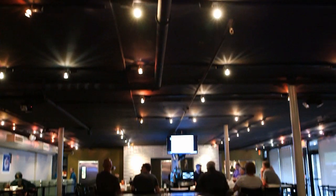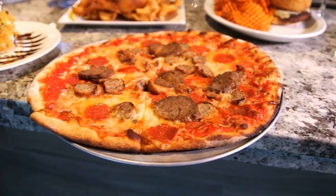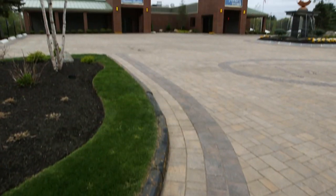In addition to this restaurant, downstairs we have Grill 19. Huge bar, plenty of TVs, and just a lot of fun. We serve stuff that you like. Big, thick hamburgers, fish and chips, you name it, we got it downstairs.